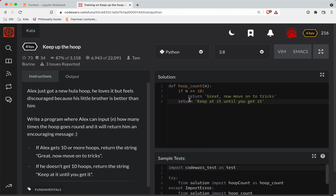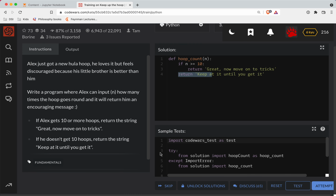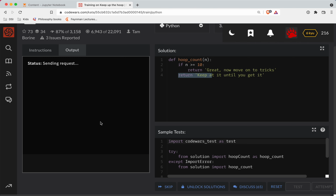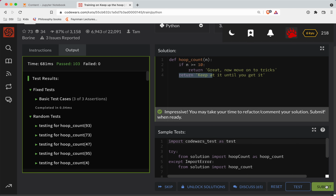Okay. I could have done this as an else, but whenever you do a return, it's going to break out of the function anyway and not run anything past that return line. So usually that else is unnecessary. Okay, so that's passing. Let's do a full submission here and see if that works. And it looks like we got it.